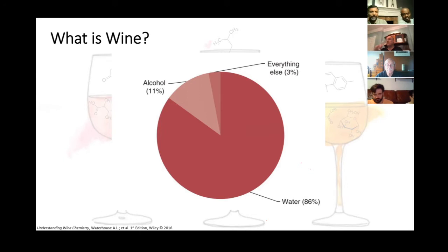But by mass, wine is mostly water and alcohol, and then everything else is less than 3% by mass of what's in the glass in front of you. And so on some level, perhaps jokingly, we can say, well, this isn't very interesting because it's basically just a dilute solution of ethanol, right?